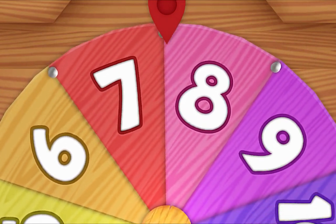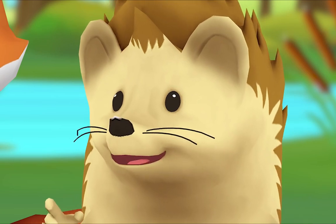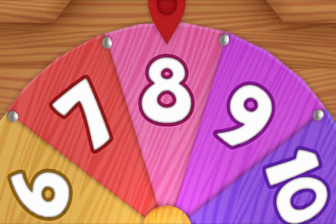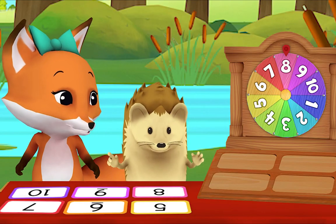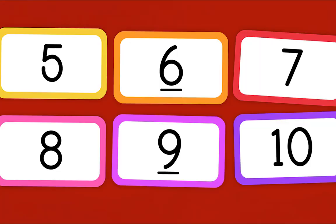That's it, Hedgehog. That's the special number! Yay! Mr. Goose, what number is that? The number 8. Okay, Hedgehog. Show me the card with the number 8 on it. Oh, there it is! You did it!